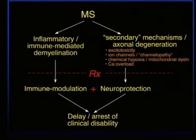So it's become apparent in inflammatory demyelinating diseases like MS and TM that you need an agent that is both immunomodulating but is also neuroprotective as well.